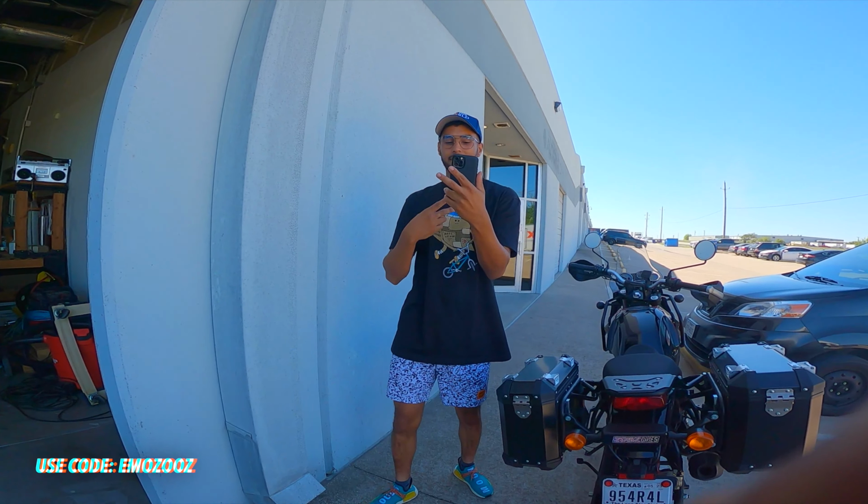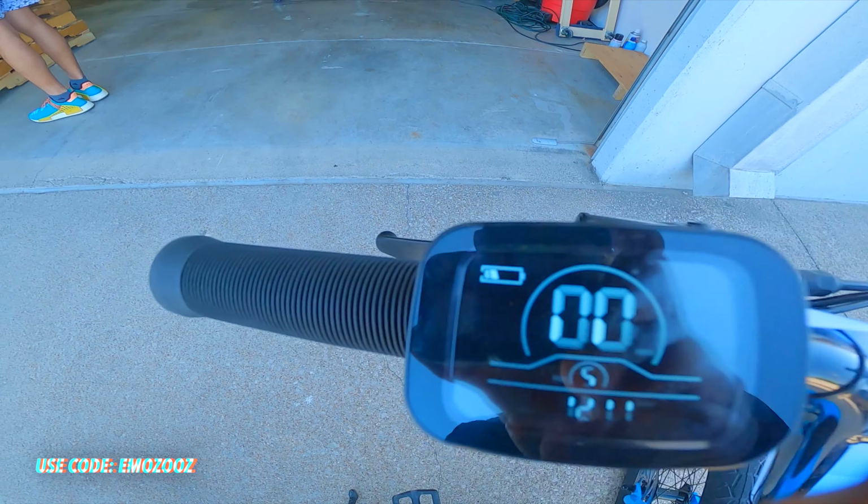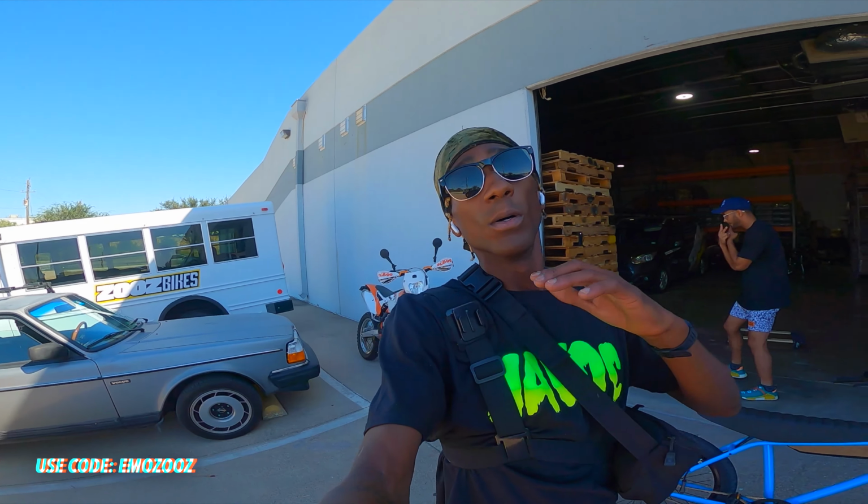The GoPro has been running for 42 minutes. 10 or 11 minutes of that was me cruising through the neighborhood, giving y'all an intro. I full throttled for basically 35 minutes, 14 miles, and I was at full charge, and now I'm down to 2 bars. That should give you a little bit of insight about the full throttle range test for the 750.